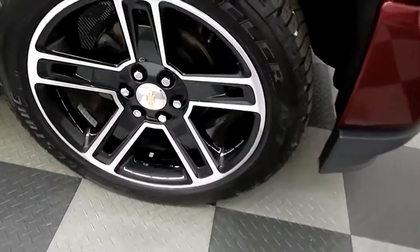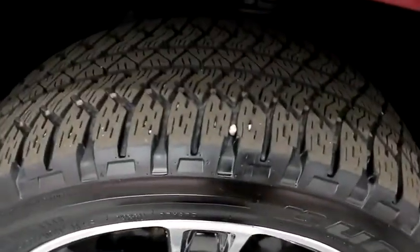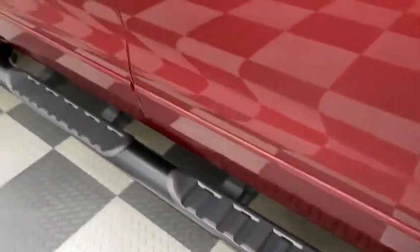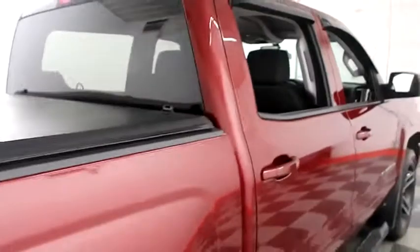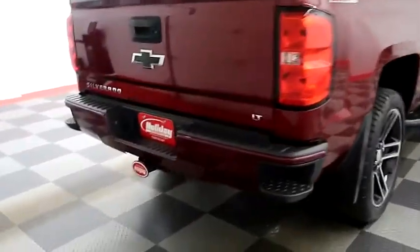You have alloy wheels. Those are 22-inch alloy wheels, and they are wrapped with Bridgestone Dueler tires. Running boards on the side, inside cloth interior. Seats are clean all the way throughout. One more look down the passenger side, and we're going to swing around to the back end.